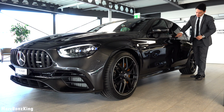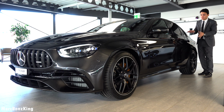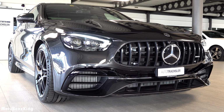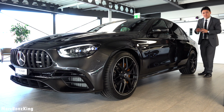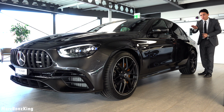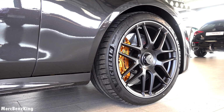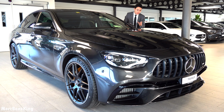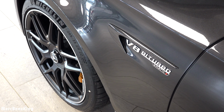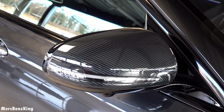Let's close the door. Soft closing doors, of course, for this amazing, luxurious E63S. So from the exterior, you can already see this is the selenite gray with an amazing AMG body. Very wide side skirts, especially from this perspective. And then you can also notice the V8 BiTurbo 4MATIC Plus emblem on the side with a plus in a red color. And yes, it also has the carbon fiber package. So carbon fiber V-shape side mirrors and also the side skirts.